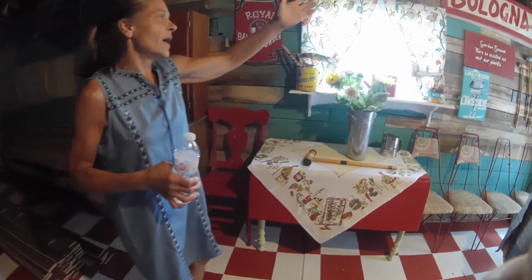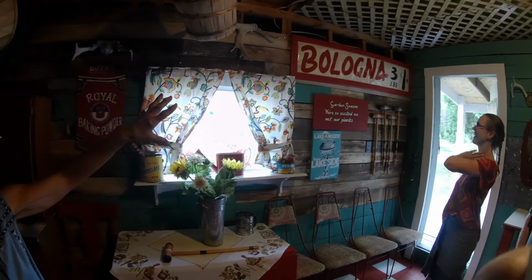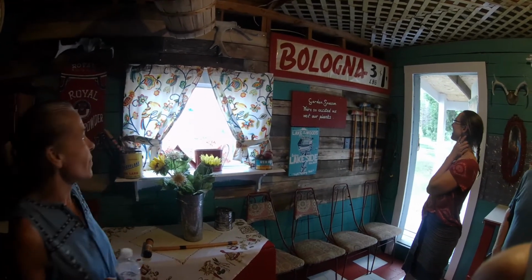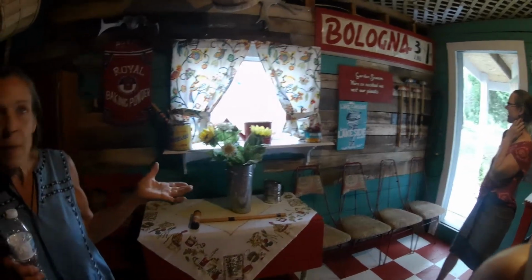There was an uncle that had a grocery store, so when he died, there was a lot, and he did the signs. So the bologna. Oh, there's my lakeside sign. Inspiration from beer cans, a lot of my signs.